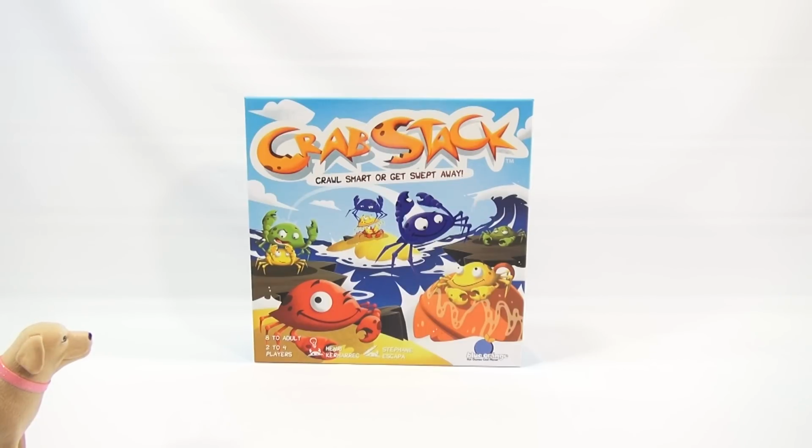All right. Ages 8 to adults, 2 to 4 players. It's a blue-orange game.